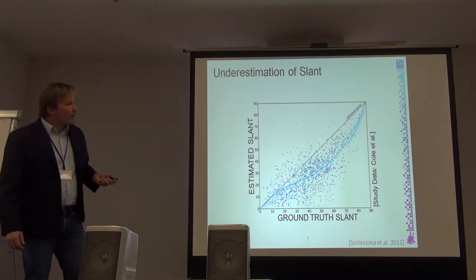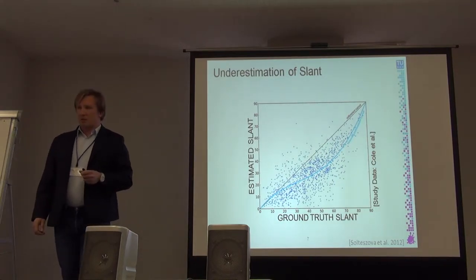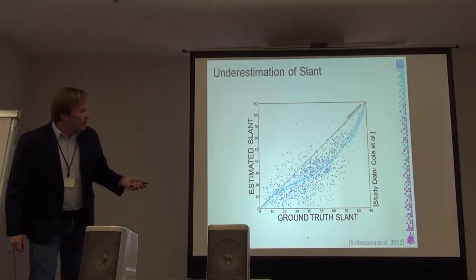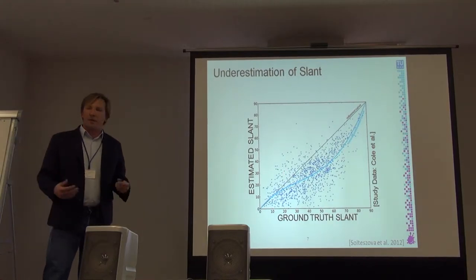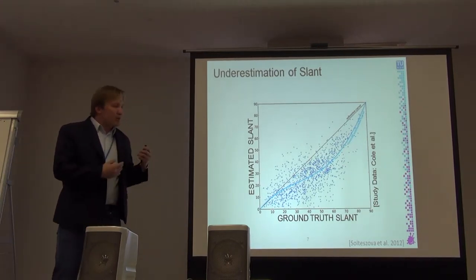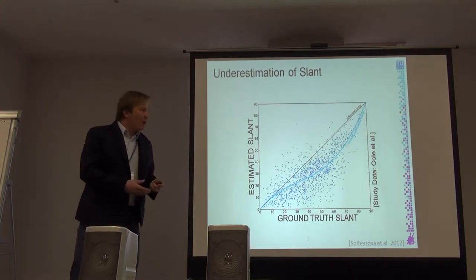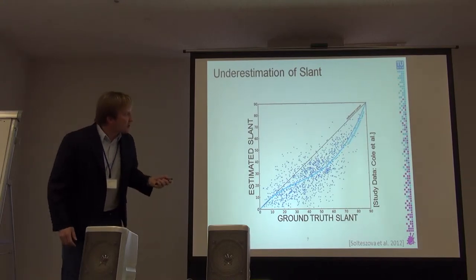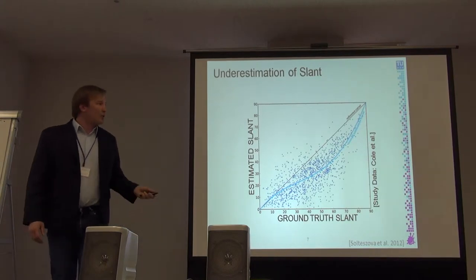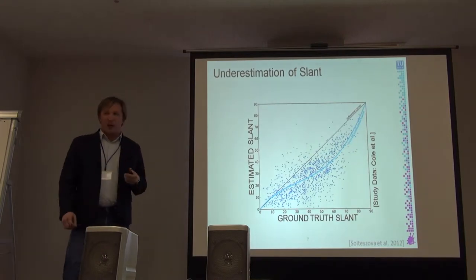We also looked at data from another study from Forrester Cole and others who have also made this shape estimation task, and the curve looked pretty similar to our one. So we had different settings, different rendering settings, but the curve was very similar. So we said, let's try to come up with such a model of illumination model, which will come as close as possible to the 45 degree line, which will mean that the ground truth slant is on average well estimated.